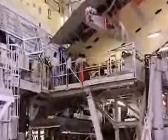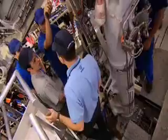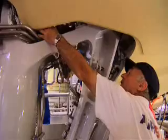The next stage is to install the landing gear. These substantial parts have to be extremely strong. Not only is the A380 the heaviest passenger plane ever built, its landing gear must be able to cope with extreme situations.